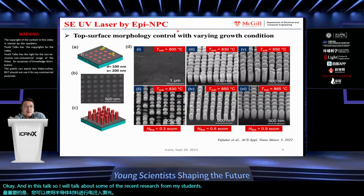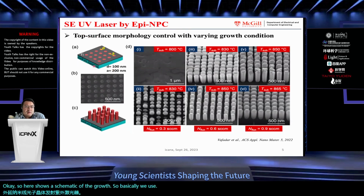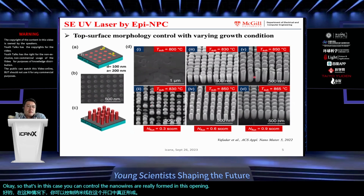The first one I want to share is on surface emitting UV lasers by epitaxial nanowire photonic crystals. Here is a schematic of the growth. Basically we use a gallium nitride on sapphire template, and here we use titanium as a mask. Essentially you can open many holes in this titanium mask, so that in this case you can control that the nanowires form in these opening areas. With this technique, you can have very beautiful, well-ordered nanowire arrays with the same height and the same radius, for example, shown here.